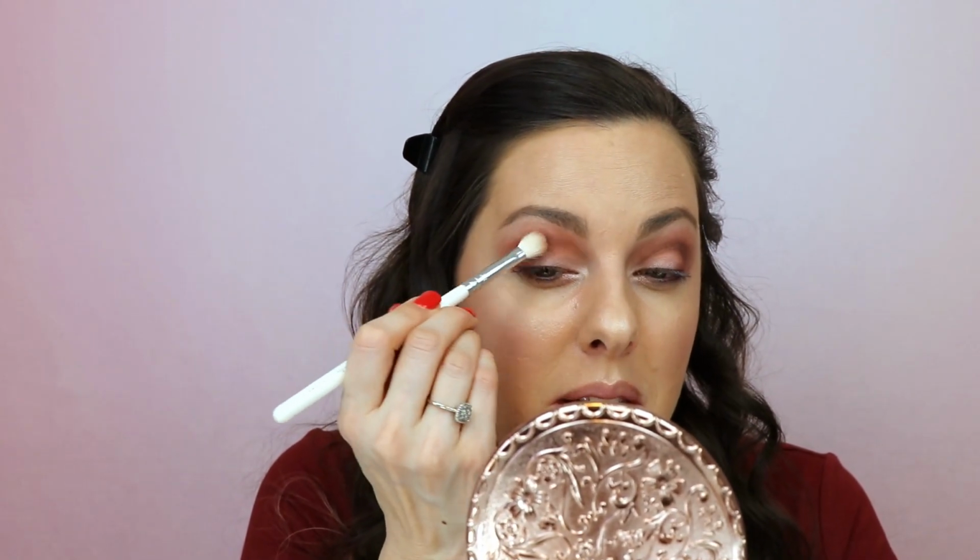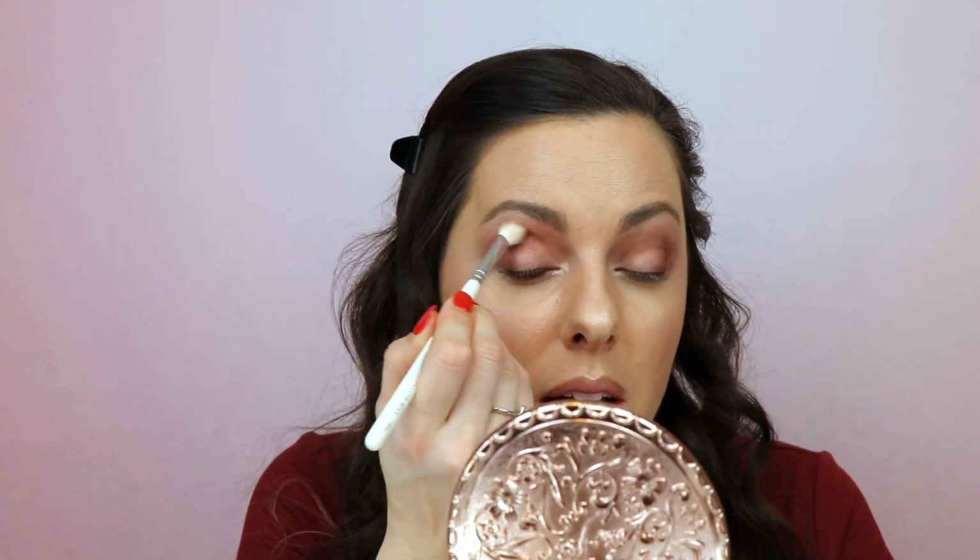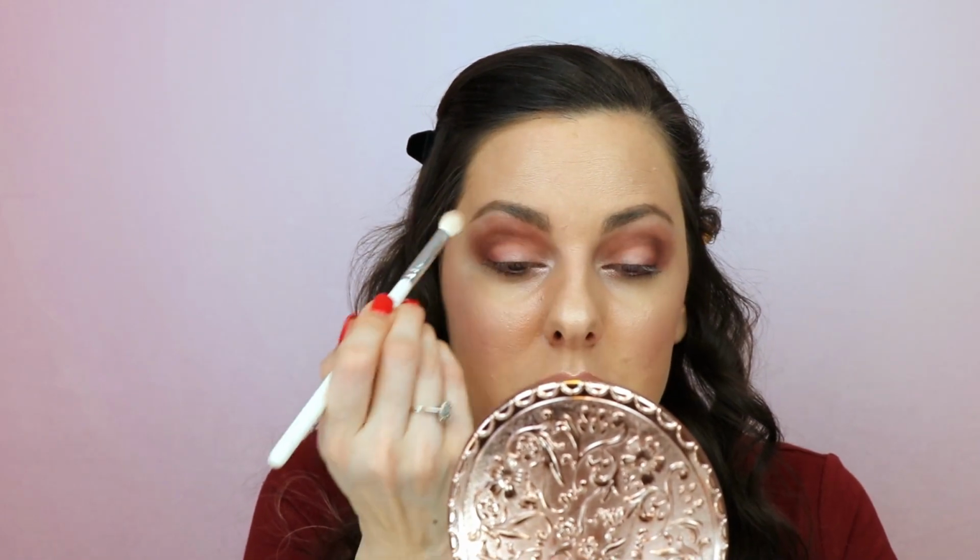I think I'm just going to use a fluffy brush to blend it a little bit more. I'm not a super fan of how that Naked palette brush blended everything. So just make sure everything's blended pretty well. And now that everything's blended and on, I think it'll be time for eyeliner and mascara and lips.